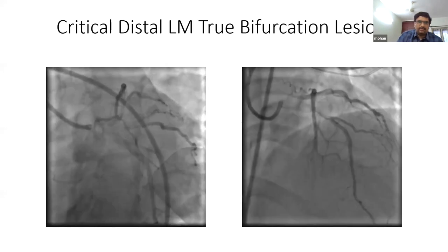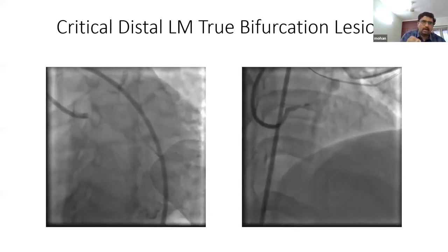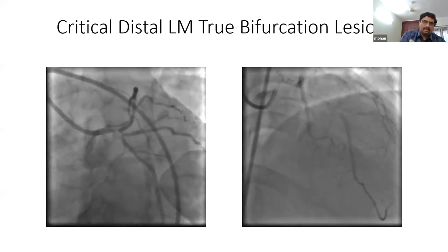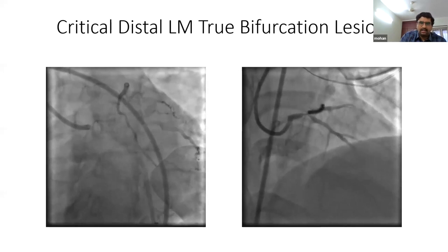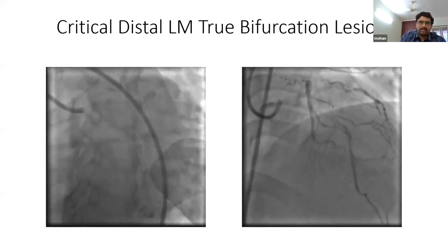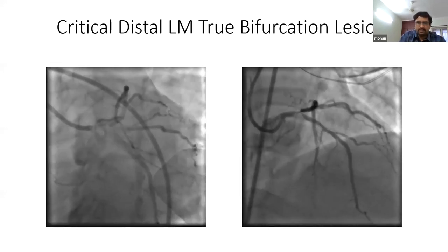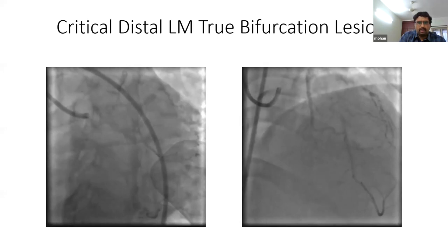And here I have taken a JL catheter, because I just want to show how we can do the JL for that Medina 111. That's why I took a JL. Otherwise, usually the common thing is to take an extra backup catheter, as you would have seen in the last case. And here the LV function and other things are normal.